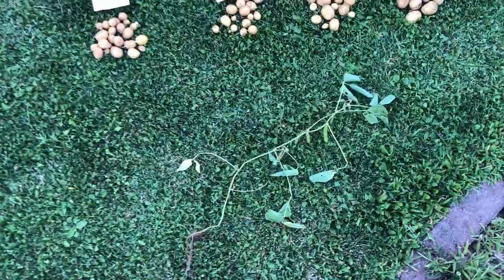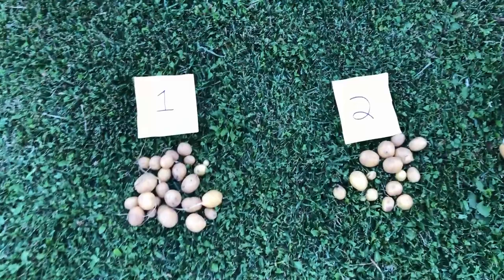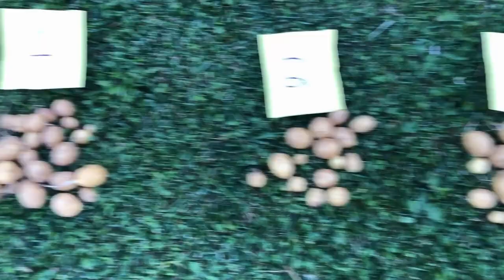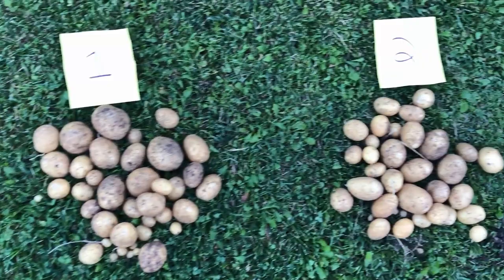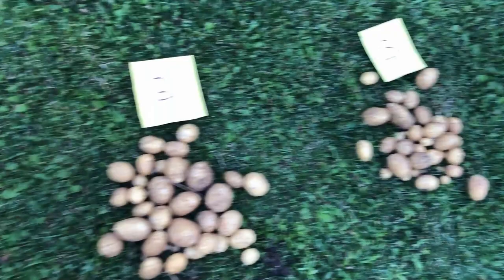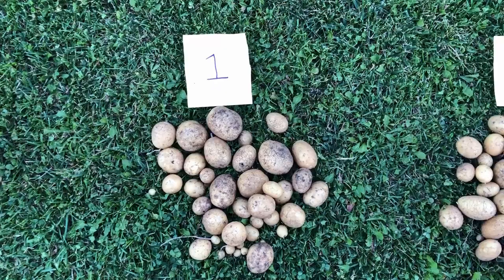And the results are in. In addition to growing some soybeans, the winner of our small containers by quantity, not by size, is container number one. And if we move over to our grow bags, the winner in terms of quantity and not necessarily size, although in this case, it probably is both, is container number one. Containers one and one. Did you guess that? I don't think I would have guessed that.